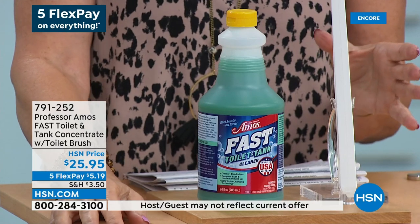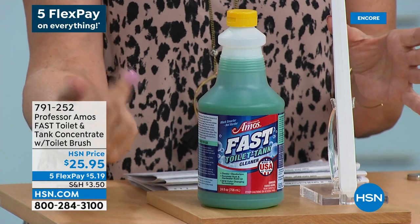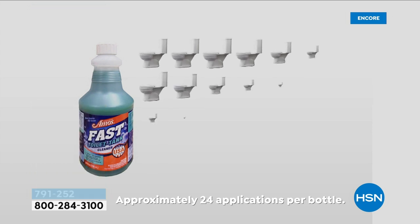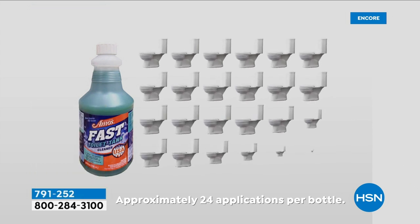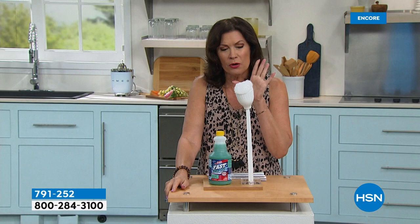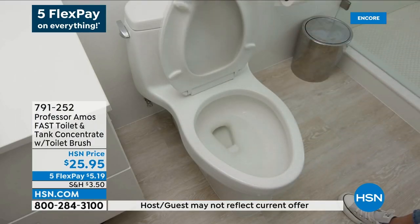What do you pay for every time you buy that stuff that goes into your toilet bowl? How much are you paying for that? This is about a dollar in application. About 24 applications that you are getting here. So this is gonna work beautifully for you. We are including your toilet brush as well. So that's all gonna work together as a cleaning system for your entire toilet.